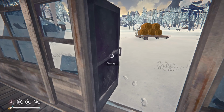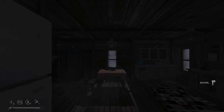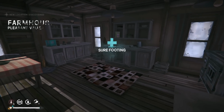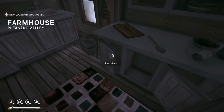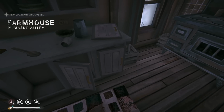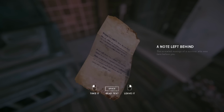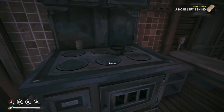Alright. There's another wire in here. Let's carry them. I might try to see if there's any of those stations that we found atop Signal Hill in Timberwolf Mountain. I have a feeling there's not gonna be, but you never know. There's some food right there. A note left behind. I'm all set on that, but I'll take it anyway.